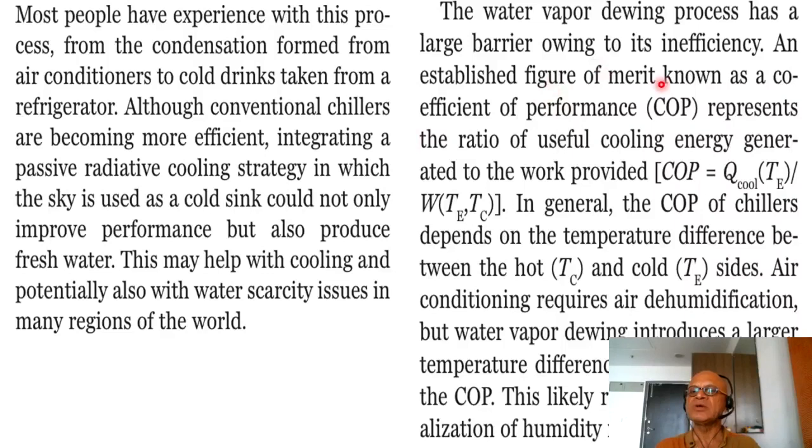The water vapor dewing process has a large barrier owing to its inefficiency. So this is where we need some innovations and technology. An established figure of merit known as the coefficient of performance represents the ratio of useful cooling energy generated to the work provided. So the coefficient of performance is the cooling energy generated to the work performed. It goes between two temperatures, TE and TC. So this is the cooling generated by the energy we used for cooling.